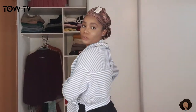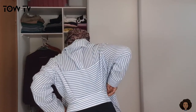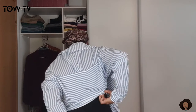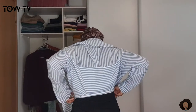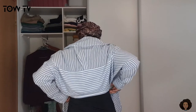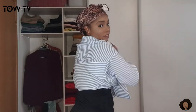So the next thing you want to do is go to the back and tuck in the collar of the shirt. Okay, so let's do that. So I'm going to just tuck in the collar of the shirt like this. So we have something like this. Can you guys see? So we have something like this. So the back is perfect.